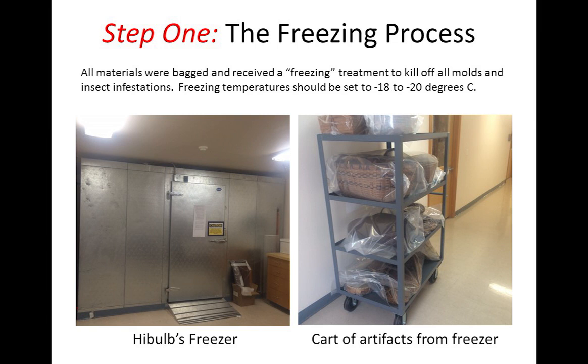So the first step we take when the materials entered the museum facility is we did what is a low temperature treatment. And this is to kill off any insect activity that may be inside the documents, any molds. Also, as Kaila mentioned, they're exposed to rat and mice feces, so we want to make sure we eradicate any of that.